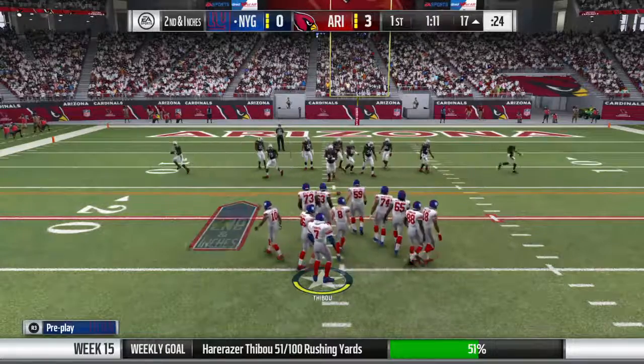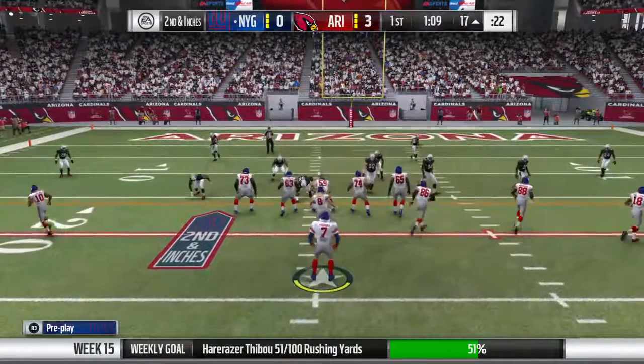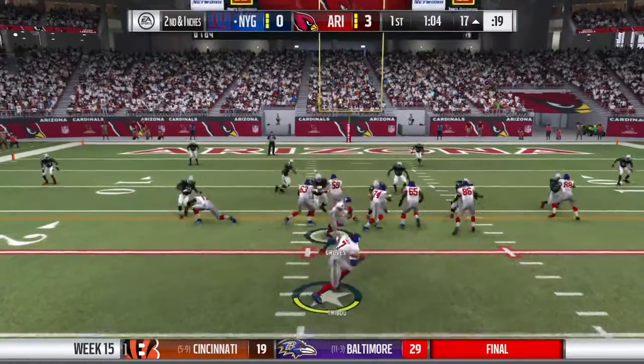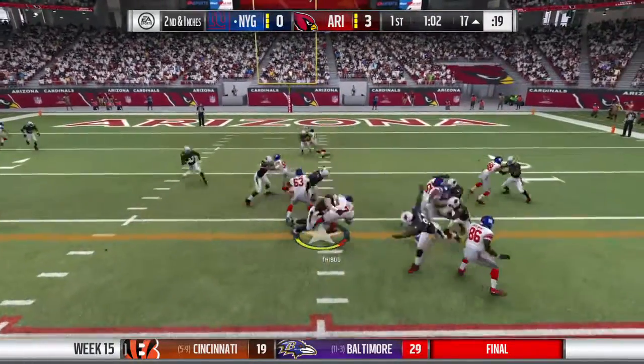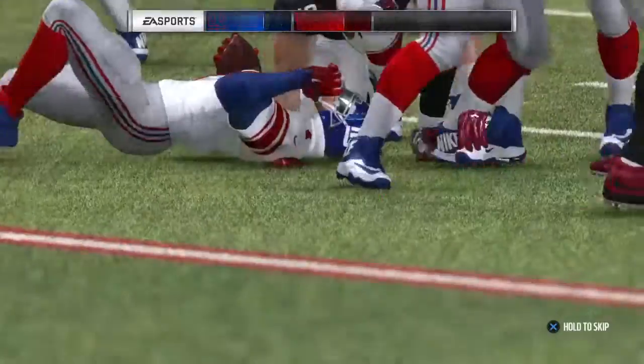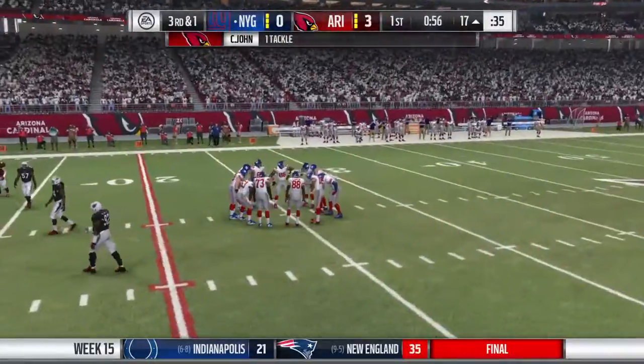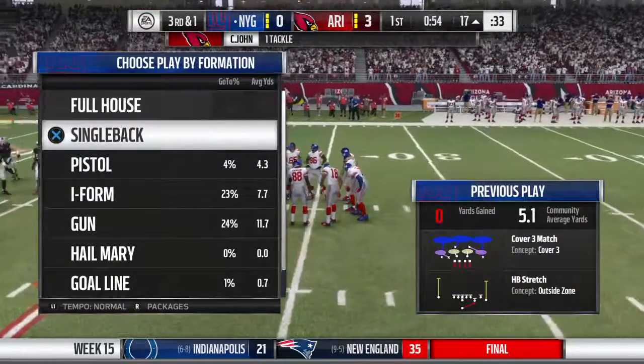And the next snap coming inside the red zone here. Here we go. And he'll give it here to his running back. And he's swallowed up right near the line of scrimmage. Not enough there for a first. No gain, as a matter of fact. And it leaves them at 3rd and 1.